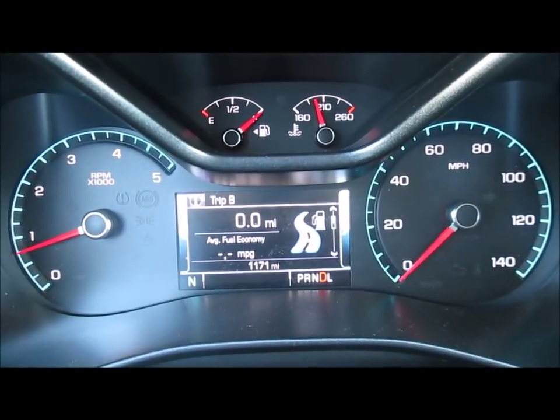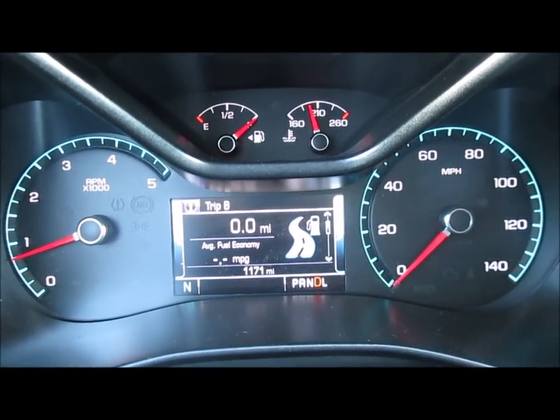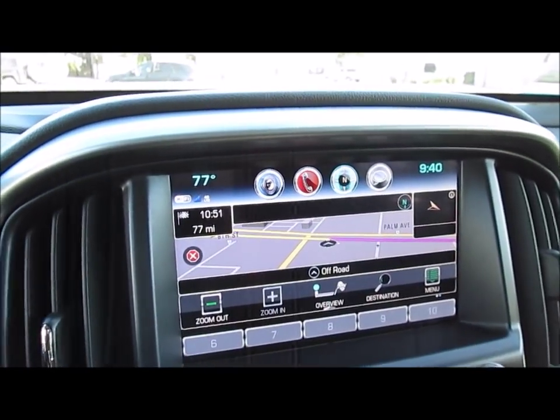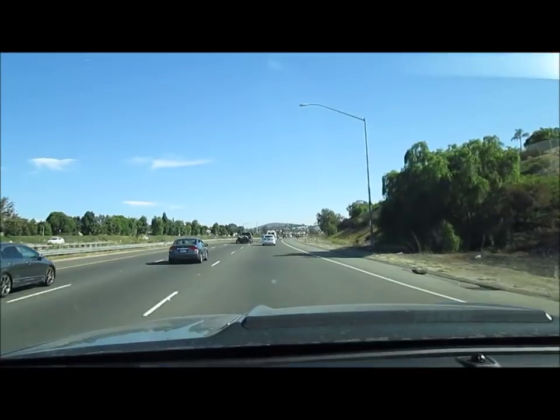Alright, all zeroed out and ready to go. 77 miles is my destination. The route calculation is complete. Please proceed to the nearest... Here we go.